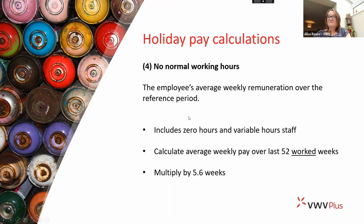If you don't have 52 weeks in that period, so they've only worked a few weeks a year, you just need to use it based on the number of weeks that they've got paid, so you get the average week's pay. And again, obviously you times it by the 5.6 weeks, so they get their 5.6 weeks off.